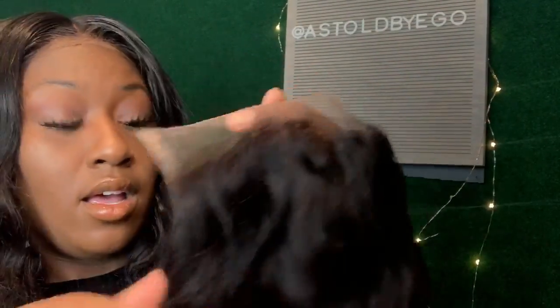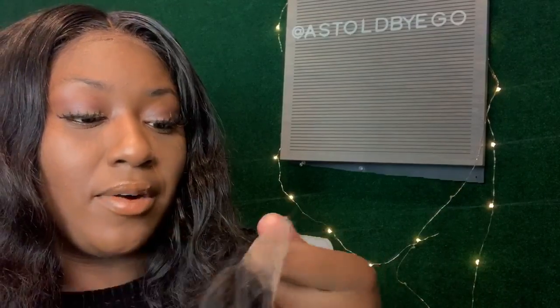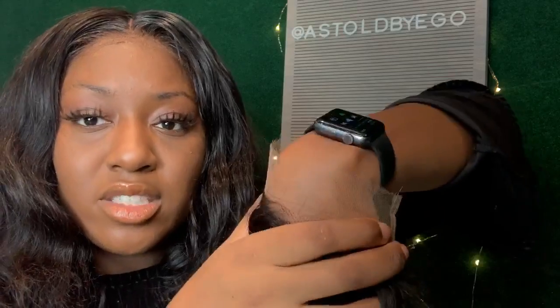So we're just gonna keep getting into this closure. Hair is looking healthy. Yeah, lace is really good. Like, this is definitely going to take bleach and tint very well. I can tell it's thin, has a good stretch to it, and it's just overall good lace. I'll show you what it looks like on my skin right now. It's probably a light brown, closer to transparent. So I'm not gonna bleach this one for that long, just because it is pretty light. And then I cannot wait to tint this. So I'm gonna show you everything all together.